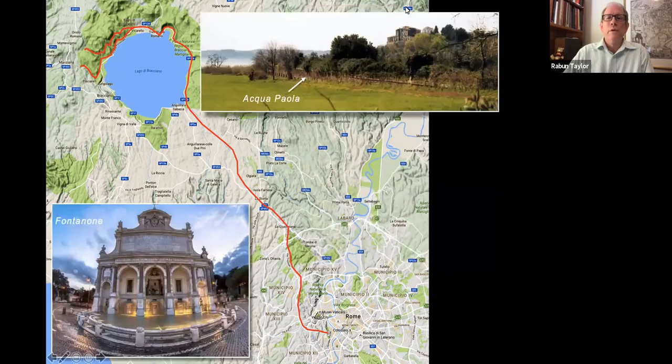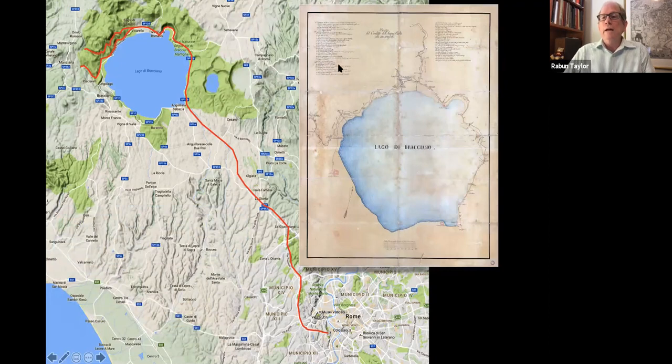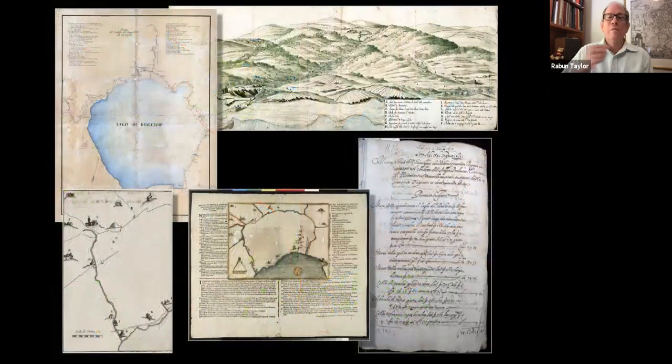And some of them, by the way, are named. As you can see, there's a long key that gives names of some of the principal sources, all of them numbered. But that's by no means the only source we have that has provided really critical information for this project.